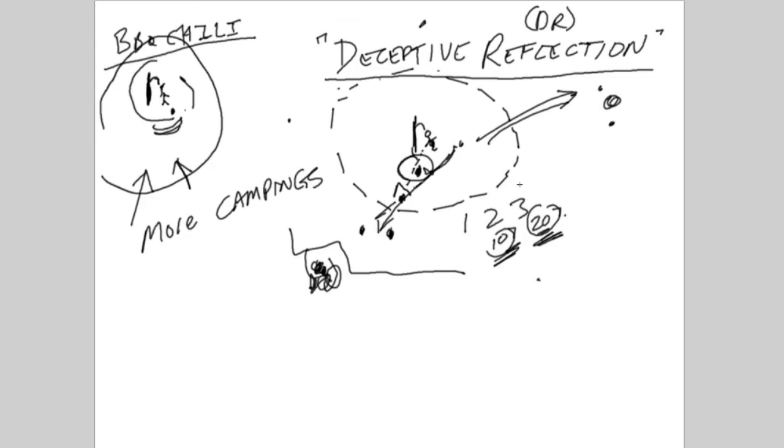I just think this perk would add a whole lot of extra dimension to the game, to the games where a killer uses barbecue and chili, and of course where the survivor has this suggested idea for a perk, deceptive reflection, which I like to call it.